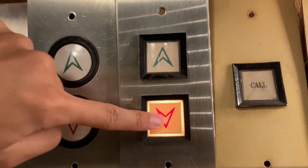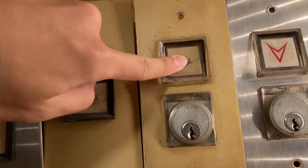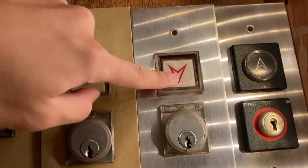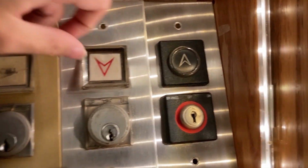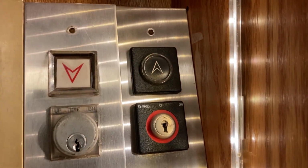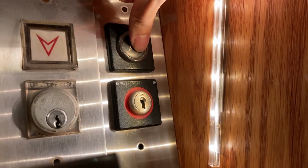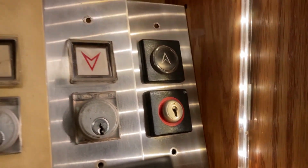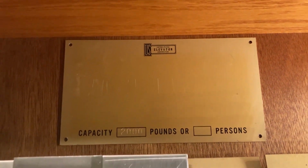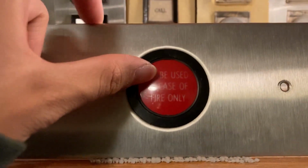US square button, another US square button, and another US square button. Well, I thought that one didn't work at first. And another US square button. And then here's US SoftTouch. It doesn't stay lit because it just pulses. It just sends a little signal to the controller and the controller makes it stay lit. And then here's a US capacity plate up here. And then right here is just a US circle button to use in case of fire button.